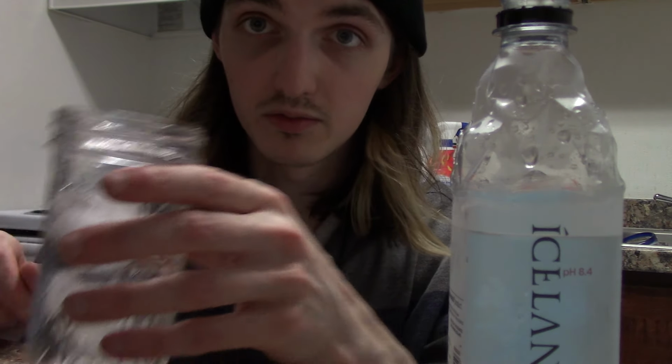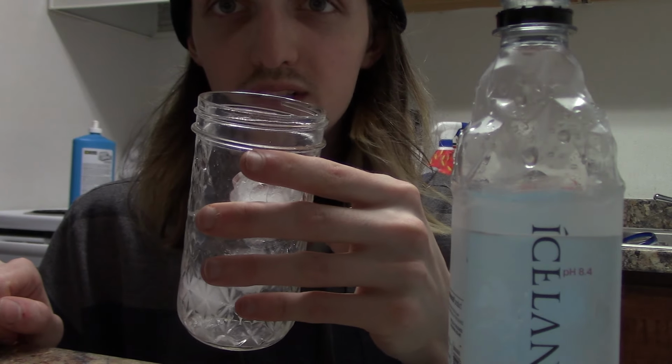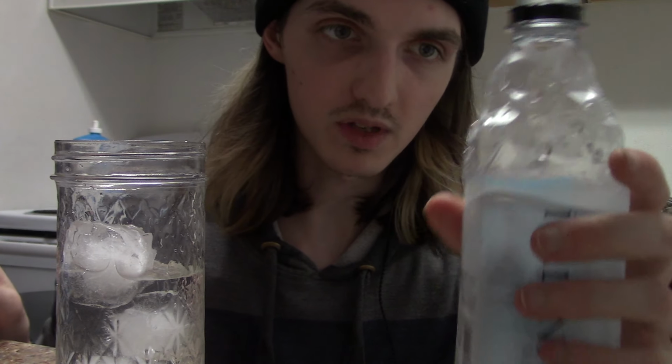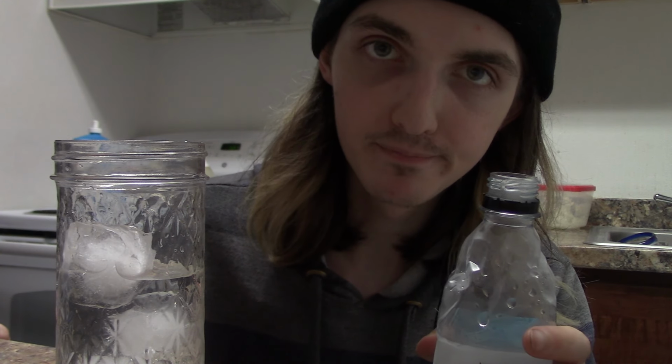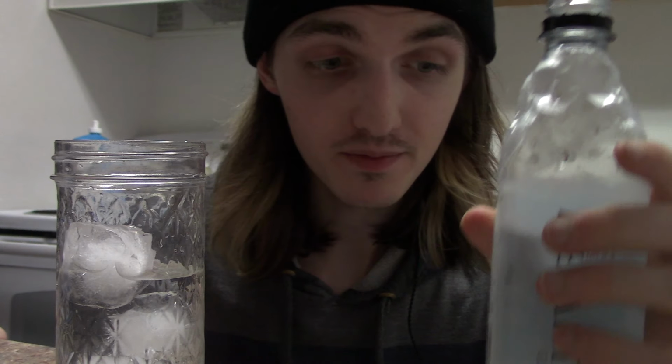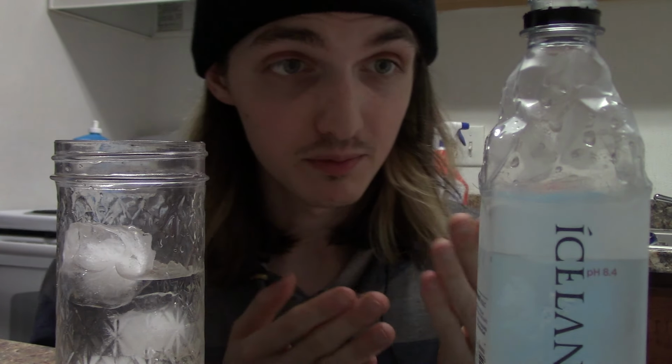Fantastic. So, this water looks like it's cold now. Or maybe, we'll give it a minute. I'll drink another sip of this. Because it's refreshing. It's delicious. I think it does significantly taste different than the tap water. With the tap water you can taste the minerals, but with the regular Atlantic water or Icelandic water, it tastes pretty good.